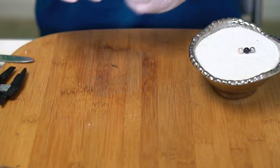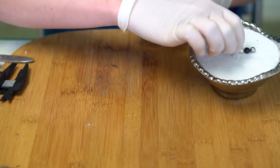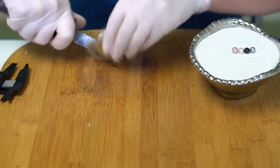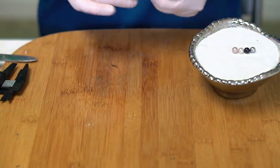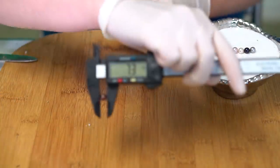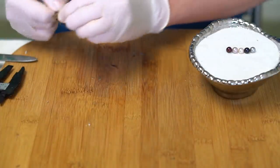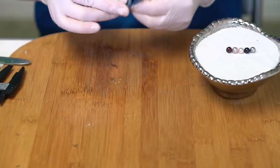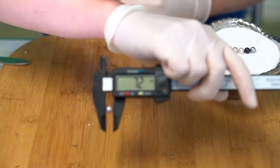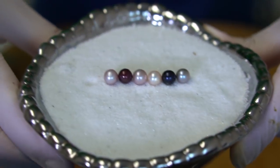And a lavender. 7.6. We have a really dark cranberry. 7.3. And the sixth oyster has kind of a lighter purple. 7.2. Ooh, love those. Congratulations, Amanda.